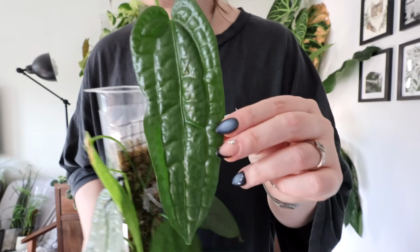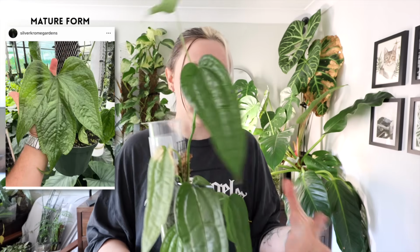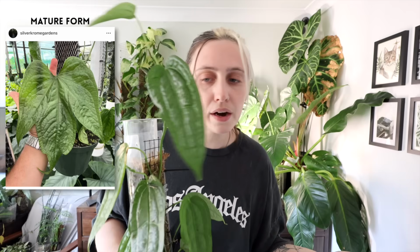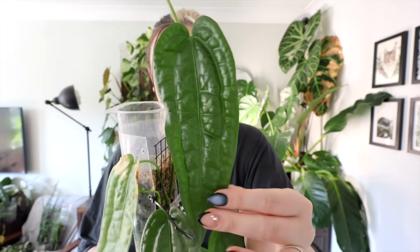And they're sort of similar to the luxurians, which I'm not really a fan of personally, not really my cup of tea, but there's just something about this one that makes me really excited and happy. I know they get a different leaf shape when they grow bigger, but mine's not there yet. And I don't know if I like that different leaf shape or not, but I do know that I love how they look right now.